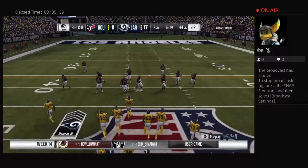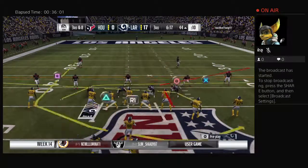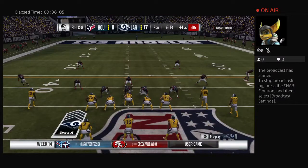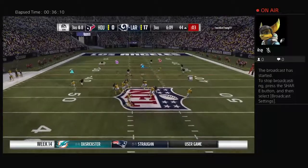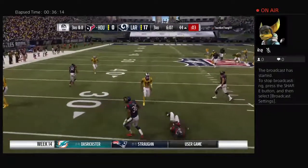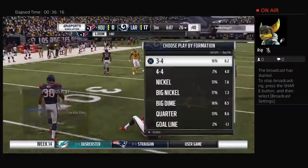In need of a conversion on third down. They had the big play to start the drive. Out of the gun, Goff. He rifles one that's intercepted. Picked off at the 28.